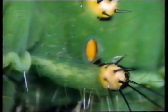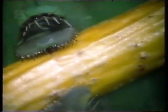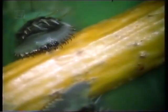The emperor caterpillar bristles with nettle-like spines. Its colors a warning of indigestibility. Its feet are adapted to cling on even through a gale.